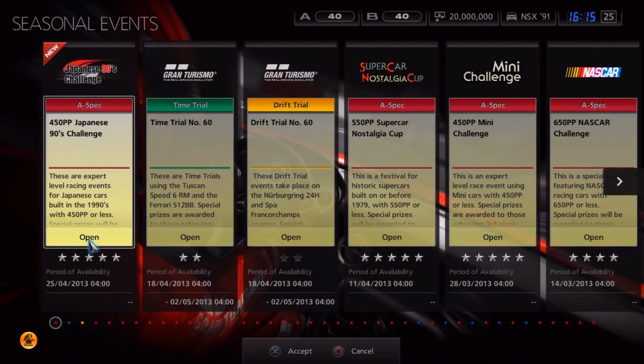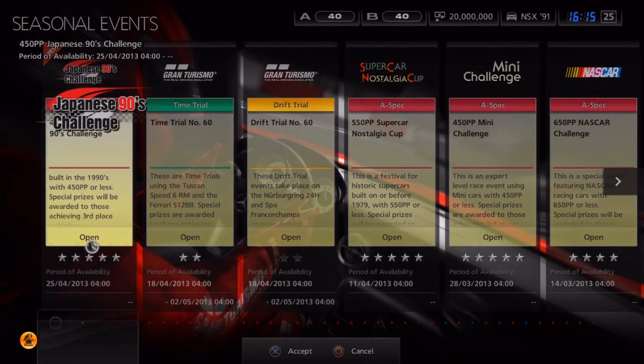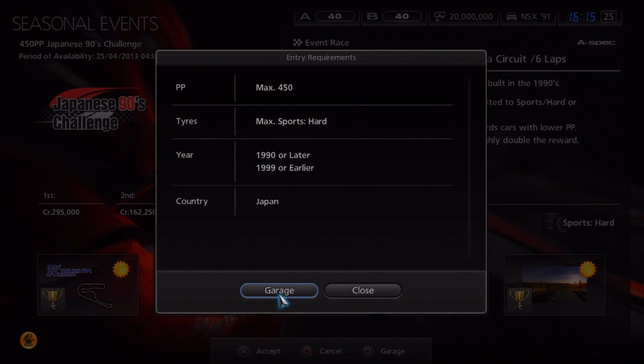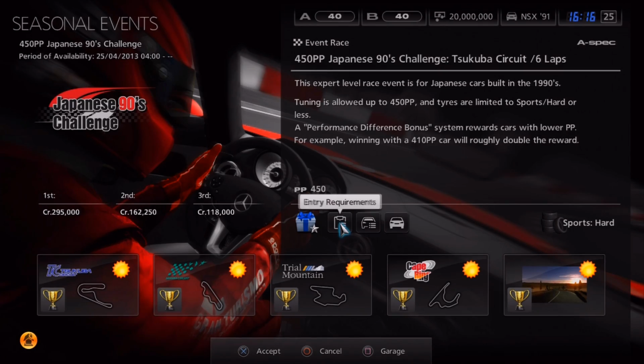It's Thursday, of course, and we have the Japanese 90s challenge with a brand new set of events for us to do. Now, as usual, I'm going to cover all of these events, and I'll go straight into our entry requirements for this week's events. A maximum performance points of 450, maximum tyres of Sport Hard, years has to be between 1990 and 1999, so any car in the 90s, and it has to come from Japan.